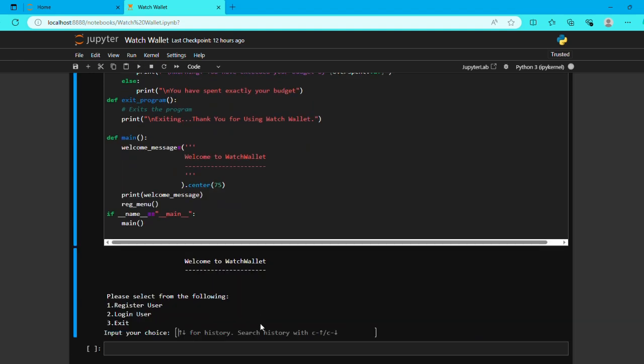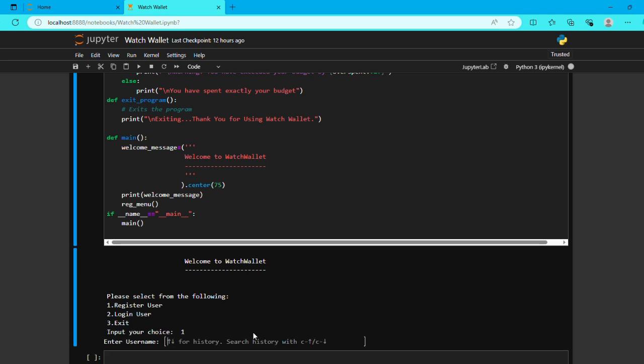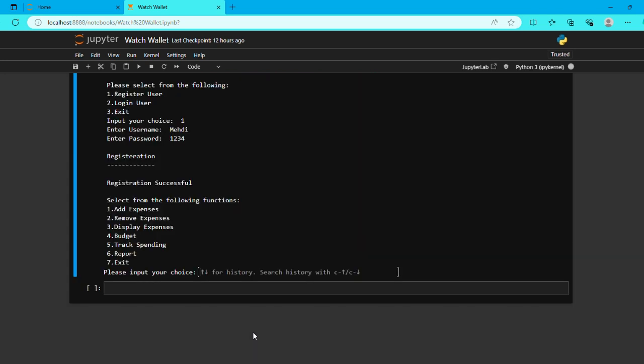Step 1, registering and logging in. Let's get registered. We'll add a username, password, and log into the main menu.